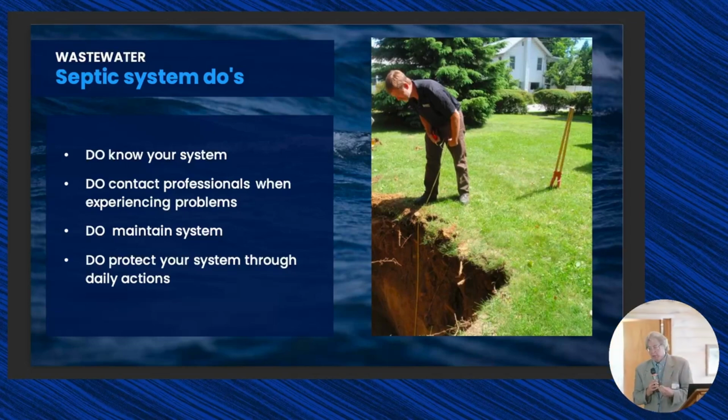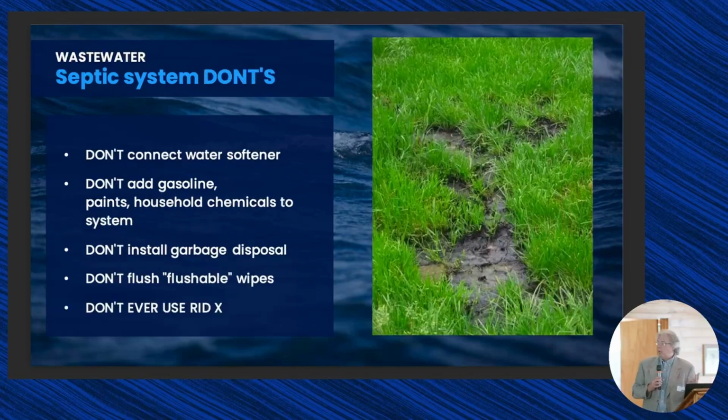So chemicals can really upset the way a system works. The septic systems work on bacteria, as Jim said earlier, which break down the pollutants, the loading. You put down chemicals, you put down pesticides, those will kill the bacteria. That's what makes your system work. So think about that. The don'ts.